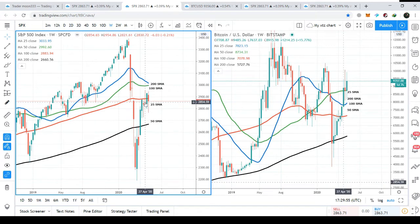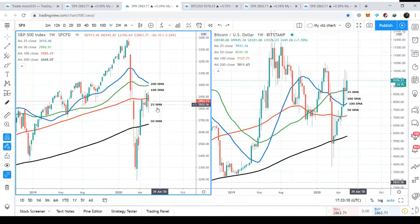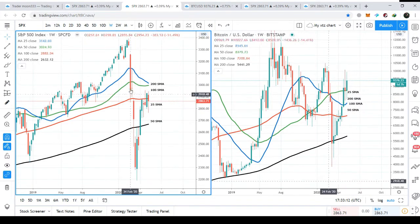That is a very strong resistance, but we also have the pressure of this expected death cross between the 25 and this 50 simple moving average. And this death cross can lead the price action more down. On the other hand, we have the 200, 100, 25, and almost the 50 simple moving average support just below the price action. Therefore, there are fewer chances for the price of Bitcoin to drop more. But on this side, the S&P 500 is still in a critical situation.